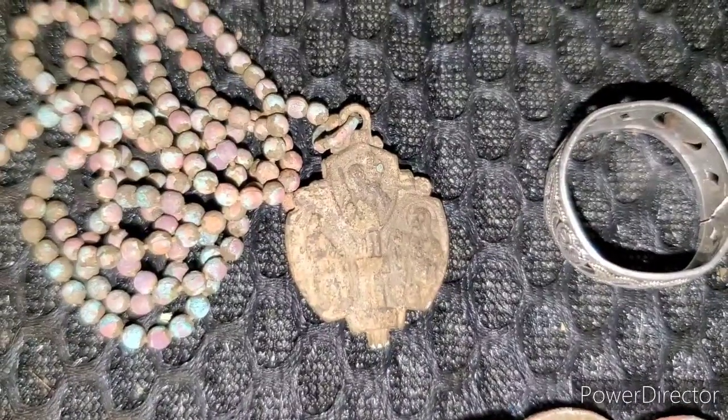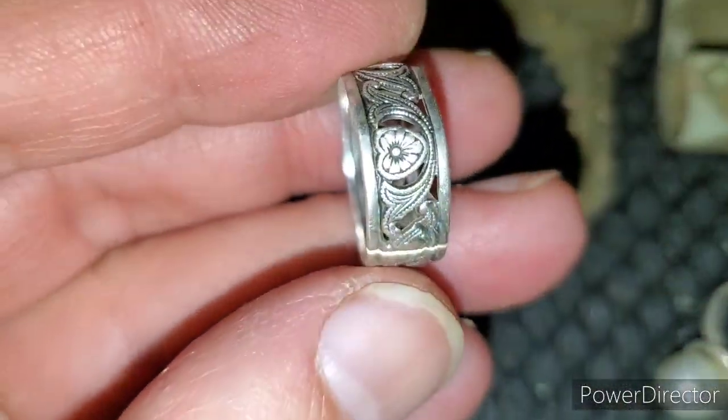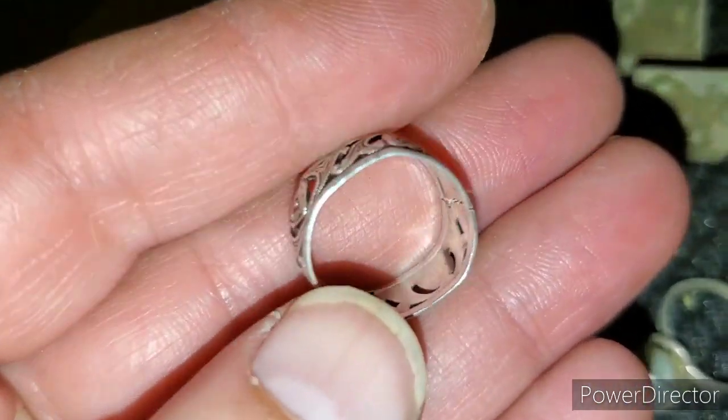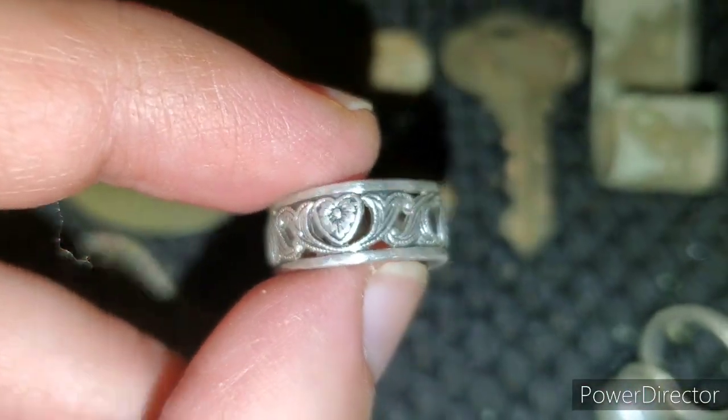Not made out of anything precious or anything. I got this silver ring. It's sterling. Unfortunately, it's cracked right there. Very, very light, but it is marked sterling in there. So it's just made out of a very thin piece of silver there.